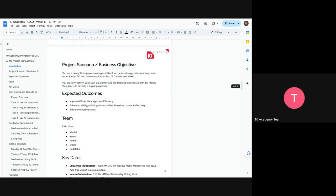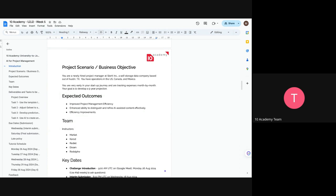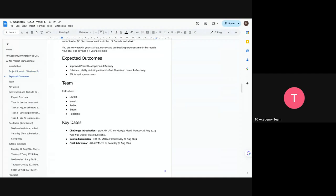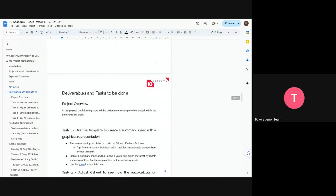Okay, this week's challenge is the Solid Ink challenge, and they expect you to project their 5-year financial plan and expected expenses, which are tracked on the provided Excel sheet. Then you are expected to improve your project management efficiency and your ability to distinguish and refine AI-assisted content effectively, and to improve your efficiency with the help of an AI assistant. So the main work is 4 tasks.